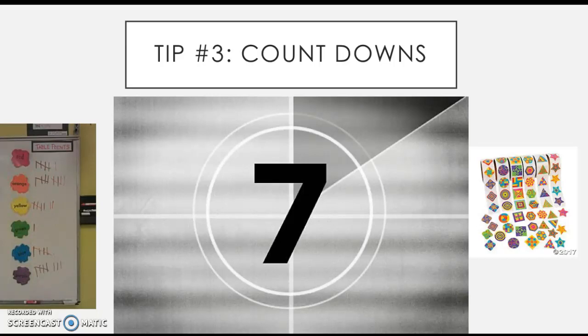So you might have your class on topic and on schedule and on task in 30 seconds instead of 3 to 5 minutes. So countdowns are a wonderful tip.